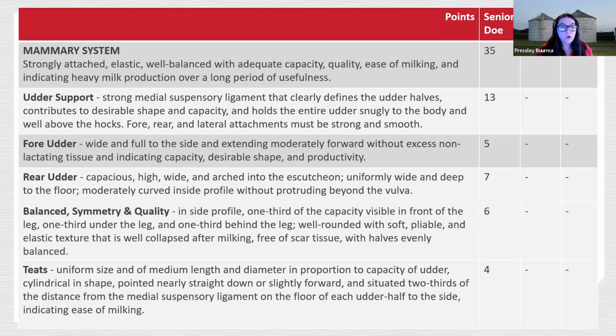So in a senior doe, when we're talking about the mammary system, you want a strongly attached, elastic, well-balanced udder with adequate capacity, quality, ease of milking, and indicating heavy milk production over a period of usefulness. And then within the mammary system, we want to look at udder support, fore udder, rear udder, balance, symmetry, and quality, and teats.